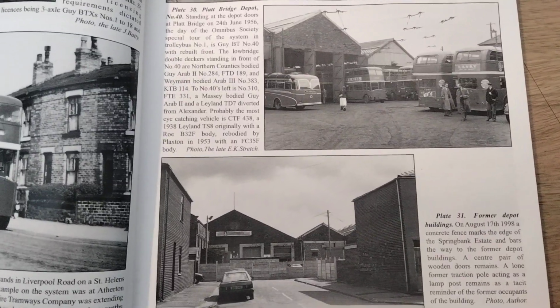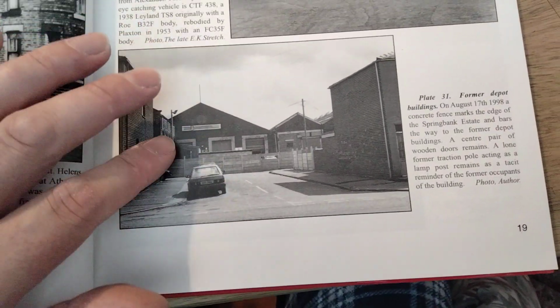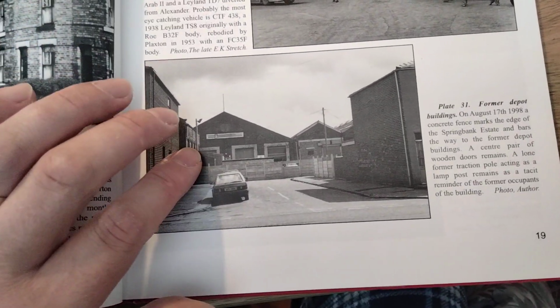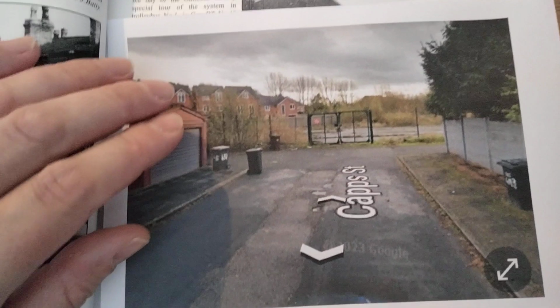Just to illustrate what I mean about the then and now photos, this is a photo of Platt Bridge Depot, obviously in days when it was in use. There's a photo that's a now photo when the book was published, taken in 1998. You can see the depot in use as an industrial estate. And then courtesy of Google Maps, we see the same site in 2024.